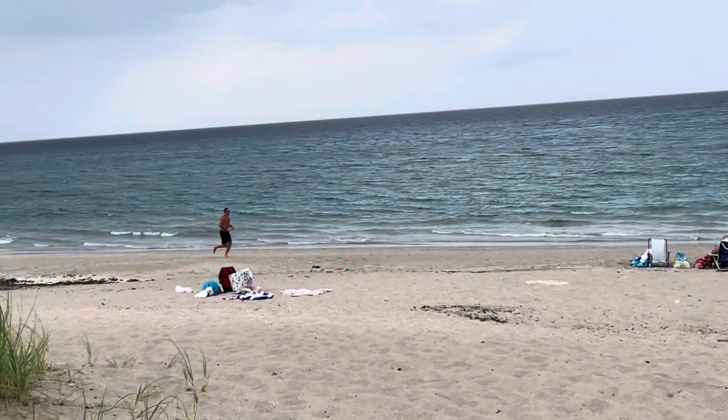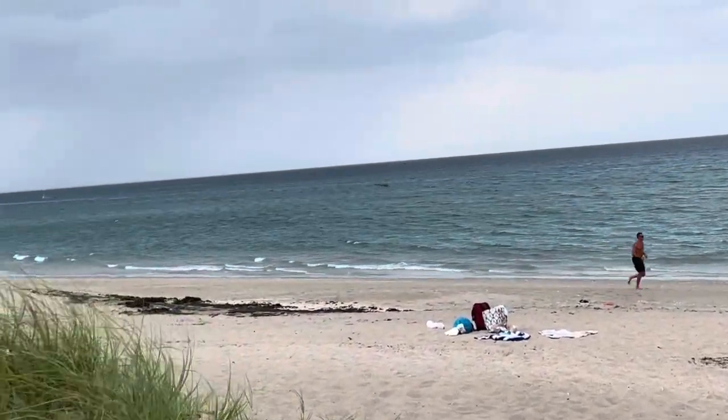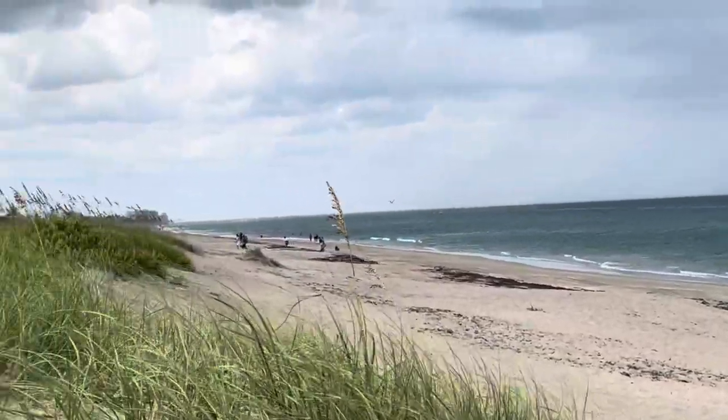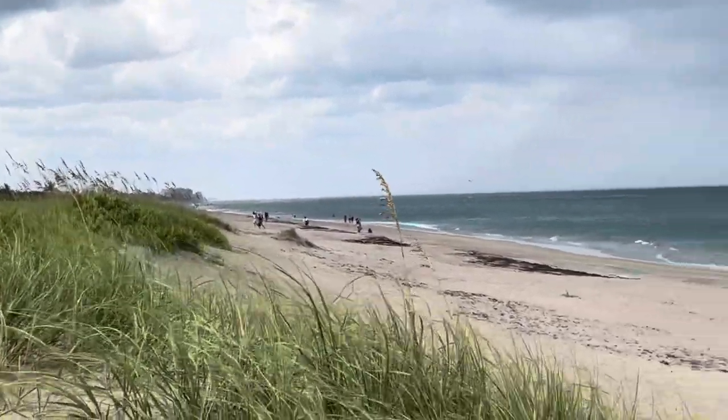Not one of the most crowded beaches either, but it's very popular. You can see a man jogging, and you can see how pretty it is.